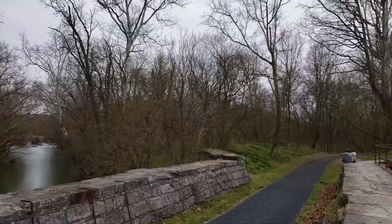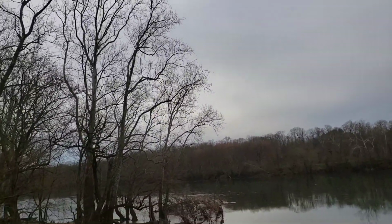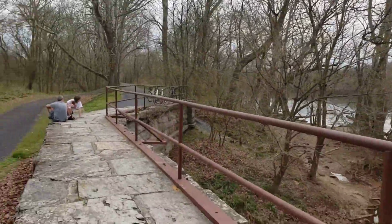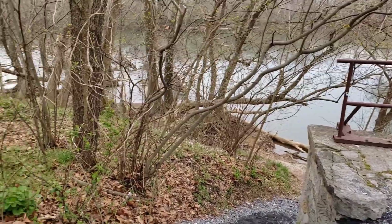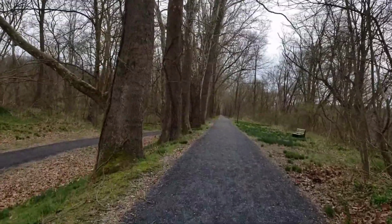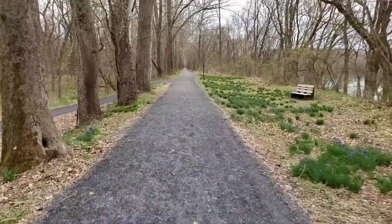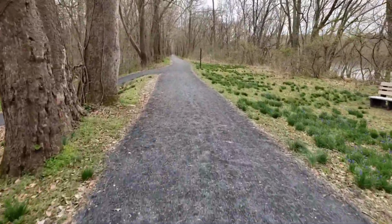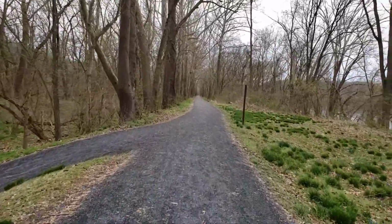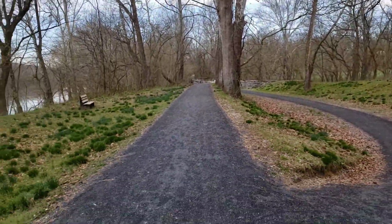Antietam Creek, and of course Potomac River. It's got a mild current going today, just like most times. All right, so here we go. I know I mention it every time I'm out here now of this surface. I like the surface. I didn't know what to expect at first, but it's very nicely done. And that's the aqueduct option.